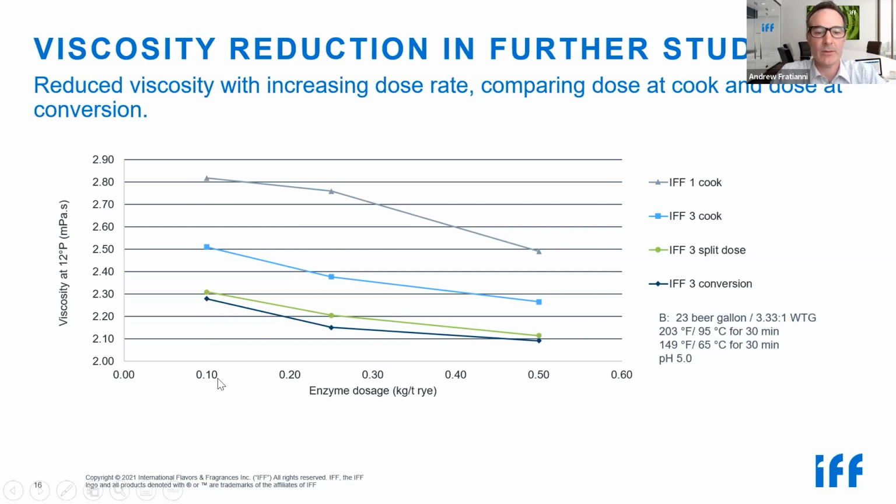The dose rates here are less than what we saw in the previous slide. So we have at the cook 3 different dose rates, an increasing dose rate. And then we have number 3 is added at the cook as well. This viscosity is measured at the end of the mashing. So basically at fermenter set, we've taken a sample and measured viscosity.